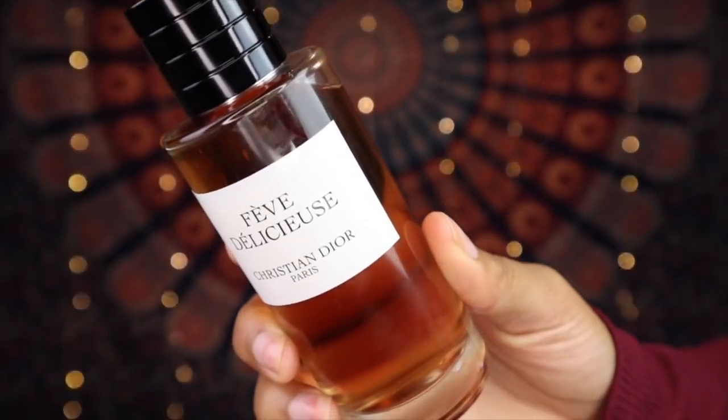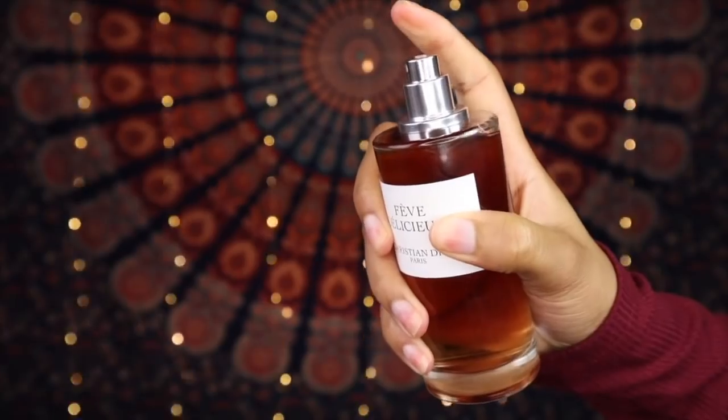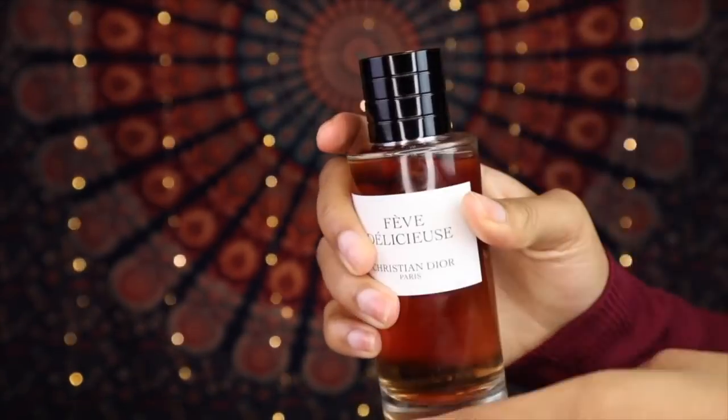Delicious. Y'all, this fragrance is one that has been on my wish list for so long, and I'm so happy that I have it. I also am coming out with a video comparing this to another fragrance that I mentioned a while back, and I want to give you guys an in-depth review about this, comparing it to that. So yes, y'all, I am just head over heels about this scent.